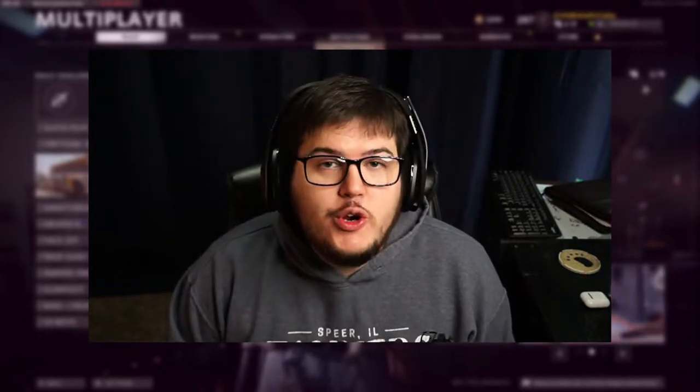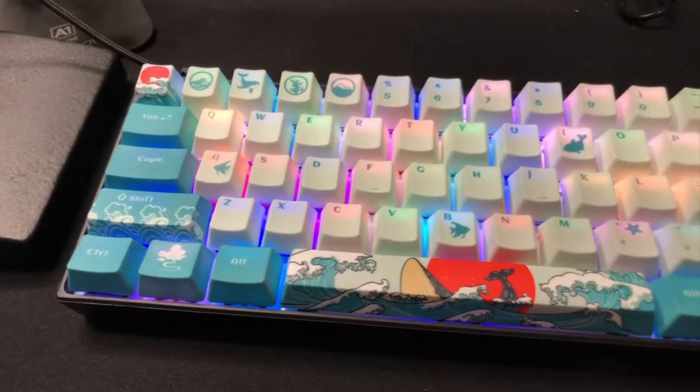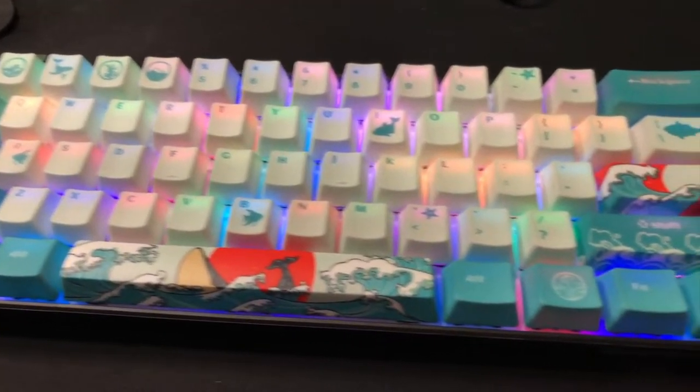Guys, today I want to show you my brand new keyboard. Let's take a look at it right now. I hope you guys like it. It is a mechanical 60% keyboard. It's the first time I've ever had a 60%.